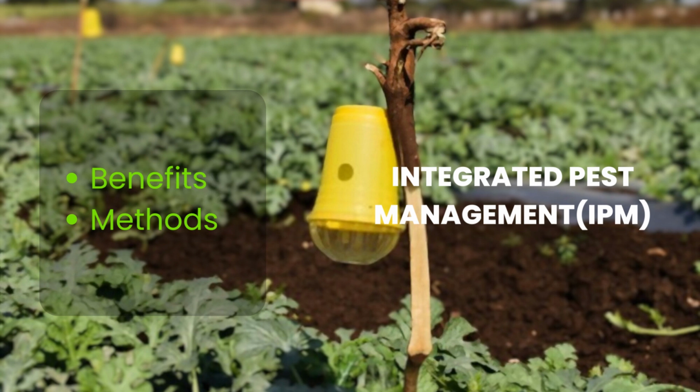In conventional farming, synthetic pesticides are often used to control pests, which can harm soil health and contribute to environmental pollution. By implementing IPM, organic farmers can promote healthy soil and support a thriving ecosystem of beneficial microorganisms and insects.